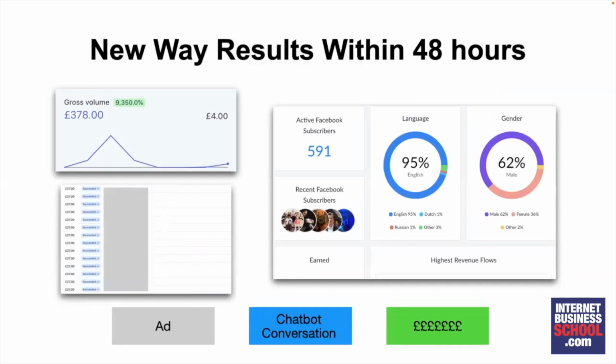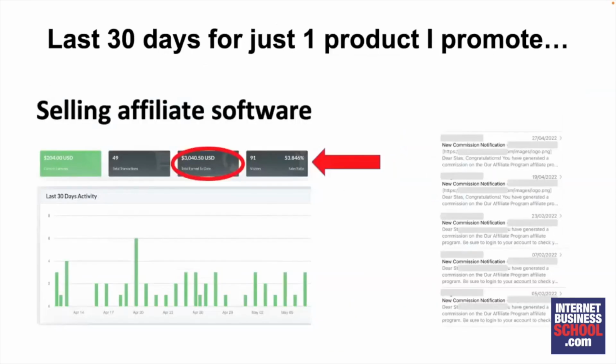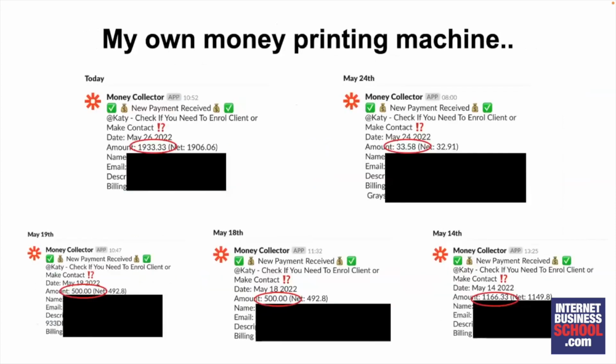You see, in 48 hours, this is the kind of money that we're able to make using these exact chatbots. You can see all the orders there, £378 in 48 hours from just 597 people. It's insane, guys and girls. So look, in the last 30 days, again selling just one affiliate product, $3,000. It's like nothing I've ever seen before. It really is. It's like my own money printing machine.